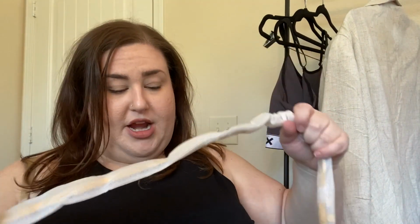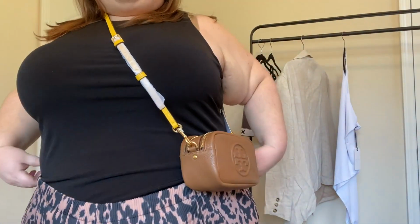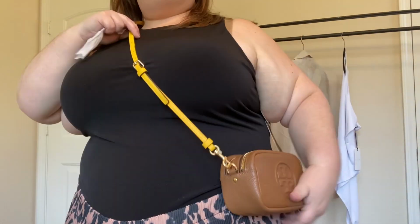Looks like the actual strap is bright yellow, and it is adjustable. So it has this here. Looks like they got another 4 inches from what it already is set on. So let's just try it out and see how it looks. All right, this is without putting the extension on or extending it to its fullest capacity. It's pretty short on me, so let's try. Okay.